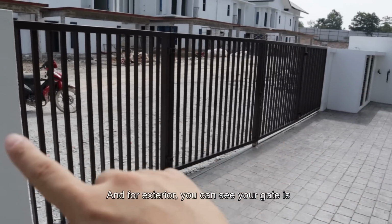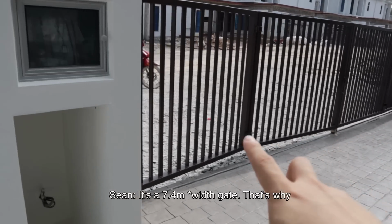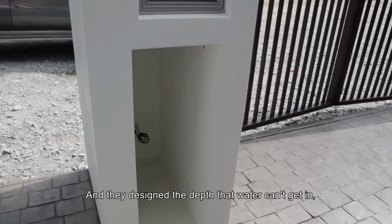Okay, for outside, if you can see, your gate is how many feet? 7.4 meters. Yes. That's why you will need an auto gate system. So this is your space for your auto gate system, and it's designed in a way that water can't get in, which is good.